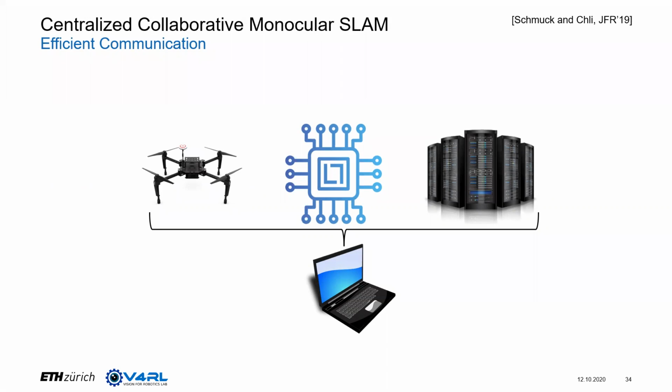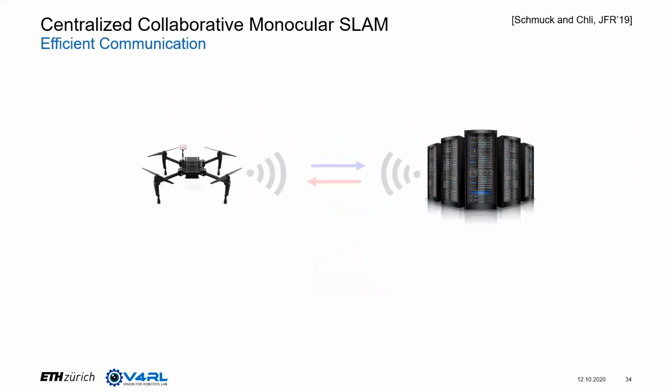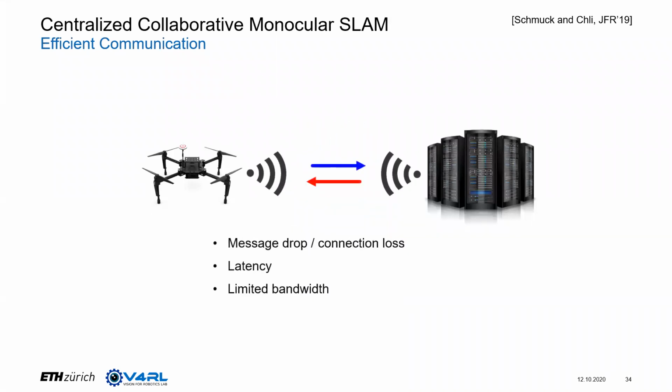So far, this is what we have. We have data from a robot or the algorithms that we want to run on board, and we have our server, and we simulate all these things with the data that we have pre-recorded on one PC, which is super nice. We have all communication going over the RAM of the PC. This is lossless and has almost unlimited bandwidth. So yeah, now we want to move on to a real-world wireless setup.